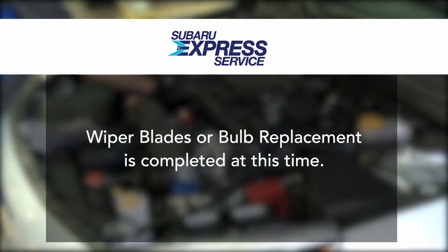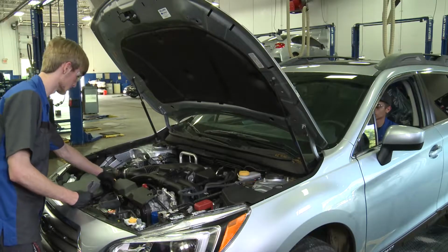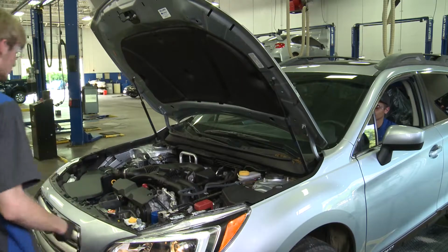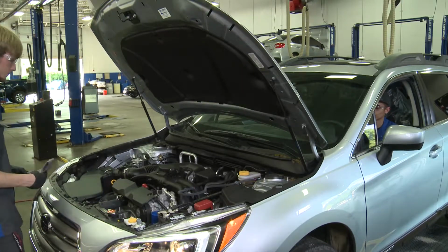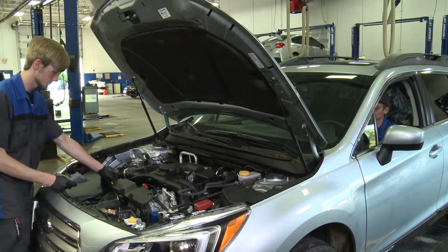If wiper blade or bulb replacement were requested, this service would be done at this time. When finished, he signals the dry tech that the engine is clear to start. "Clear to start." The dry tech starts the vehicle, waits until the oil pressure light goes out, and then shuts off the engine.